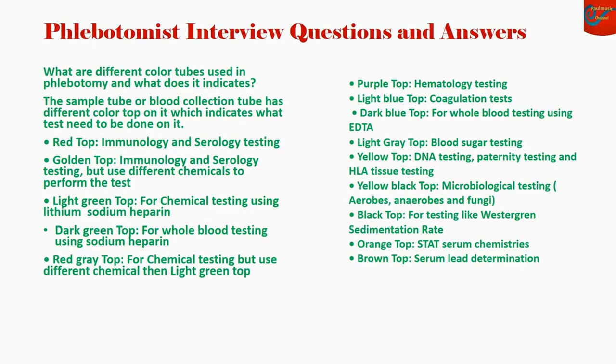Purple top: hematology testing. Light blue top: coagulation tests. Dark green top: for whole blood testing using heparin. Dark blue top: for whole blood testing using EDTA. Light gray top: blood sugar testing. Yellow top: DNA testing, paternity testing, and HLA tissue testing.